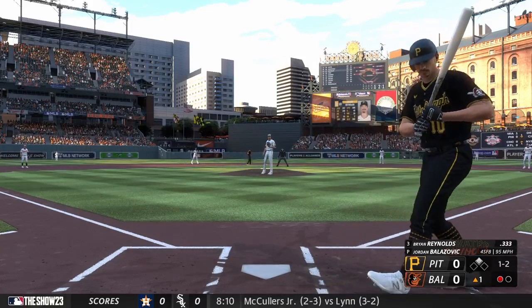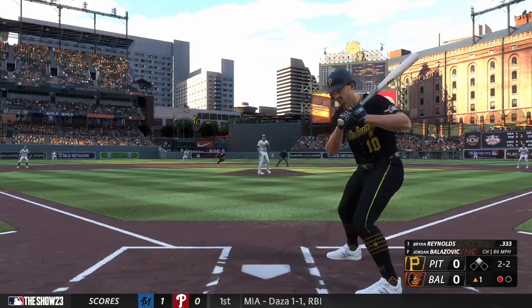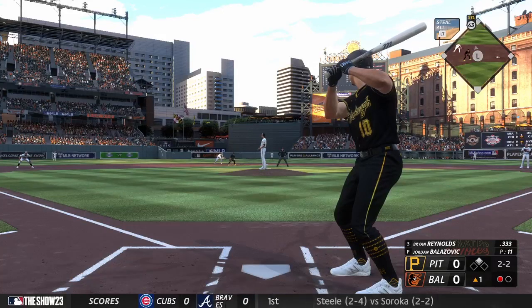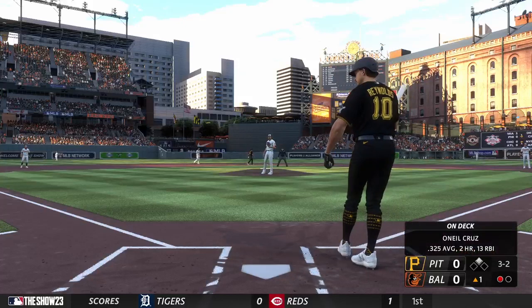That misses, and a count 1-2. One ball, two strikes. And that's outside. Two. Good eye right there.